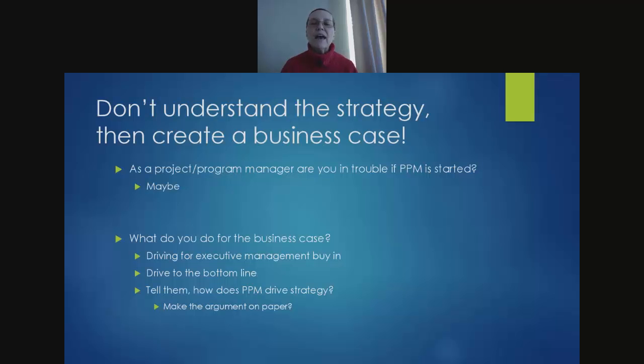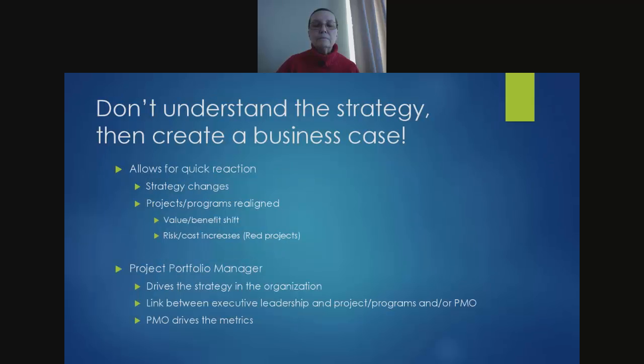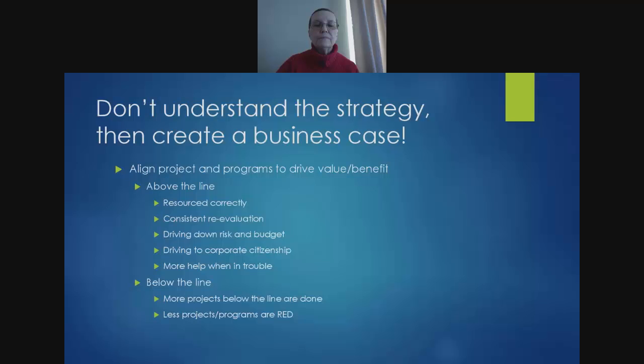Remember to have an executive overview at the beginning of your business case that shows all of these items in a very concrete, succinct manner. Your executive overview should never be more than one page. So align projects and programs to drive that.